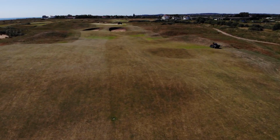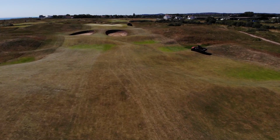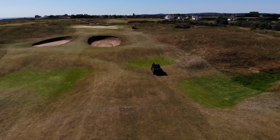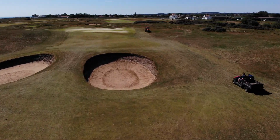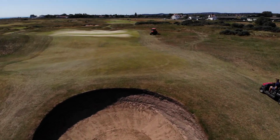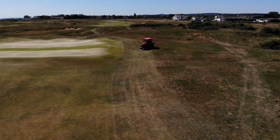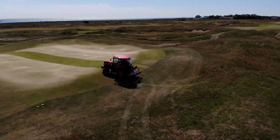So we're just going to fly up now to 17 green, where we have Francisco. So we got Francisco just after lockdown. He came all the way from Madrid. He was studying greenkeeping up at Elmwood College in Fife, where I went to as a youth, and he's been fantastic. We've really enjoyed having him, and some of the guys are having a crack at learning Spanish so we can try and communicate with Fran better.